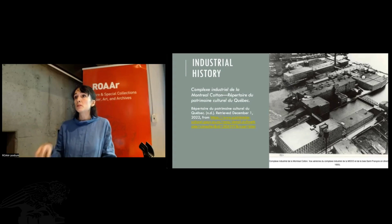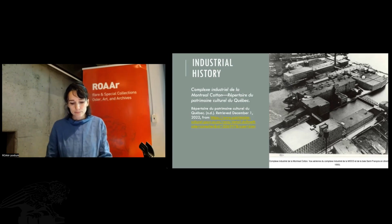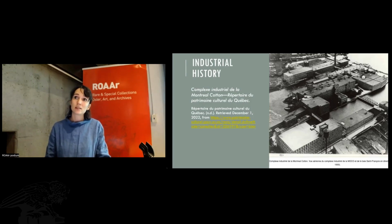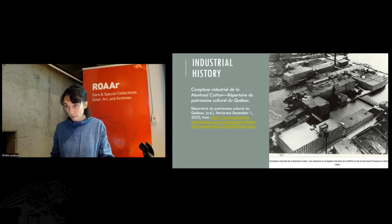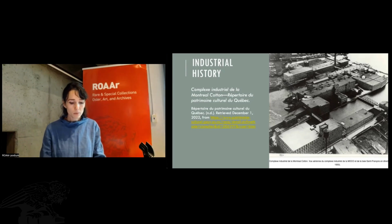But there was a very important shift in about 1879. John A. Macdonald, then the leader of Canada, instituted the national policy. And that gave domestic producers of cotton room to expand their businesses because it taxed international imports of cotton goods. So there was a boom in domestic cotton production localized here in Montreal. By 1885, 17 new factories and mills had been opened.